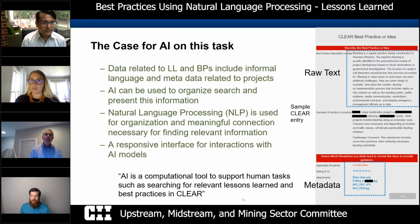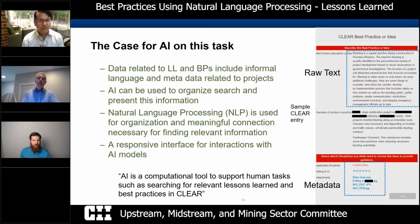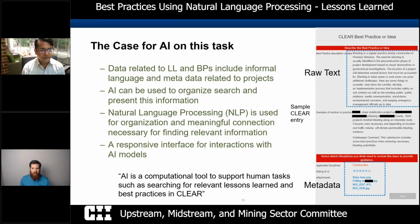So hi, I'm Arnav. Ed came to us with this question of whether AI could help figure out how to get people to interact better with this information. And AI is a big term, so I will first start by defining what we mean by AI in this project. We think of AI as a computational tool, much like your physical tools, but for the cognitive processes. So it's a cognitive enhancement tool.